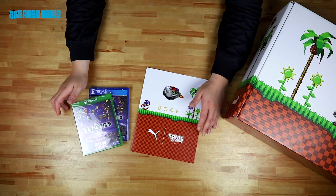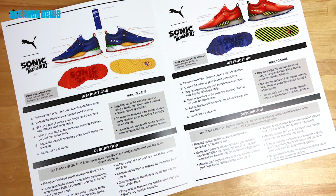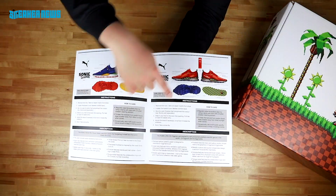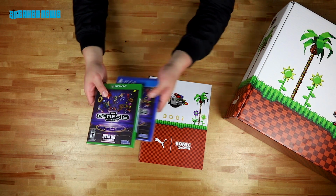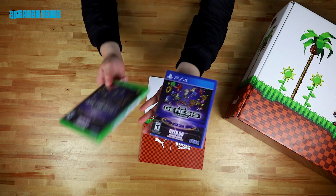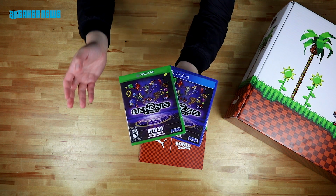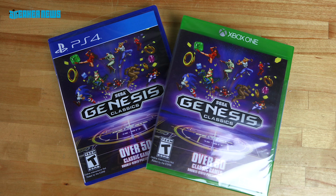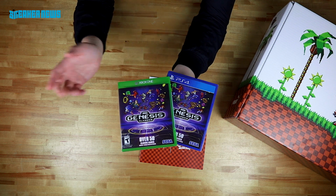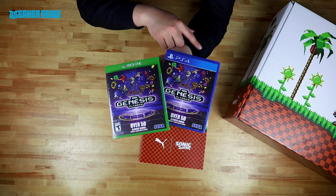So a nice little add-on to this pack is the Sonic the Hedgehog Puma RS-0 info sheet. It details all the little specs on the design of the shoe. Nice little touch. You can see just the design and all the little details that are called out for each colorway. And they actually sent us this dope Sega Genesis Classics video game for both Xbox One and PlayStation 4. There's over 50 classic Sega Genesis games in here. Of course, Sonic the Hedgehog is one of them, and we recognize some of the other dudes. You have Streets of Rage 2, you have Toe Jam and Earl, you have Golden Axe. If you love video games from the 90s, especially Sega Genesis, and you have an Xbox One or a PS4, definitely want to pick this up.